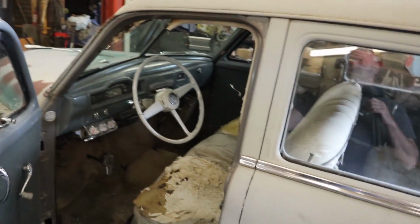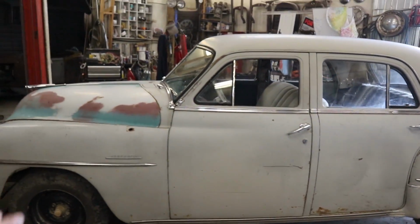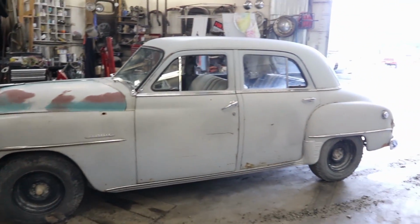I think I pretty much consider these cars the K cars of the 50s because it's like everybody had one. Usually the Plymouths, but I think all the Dodges, they must not have been very popular in the day.